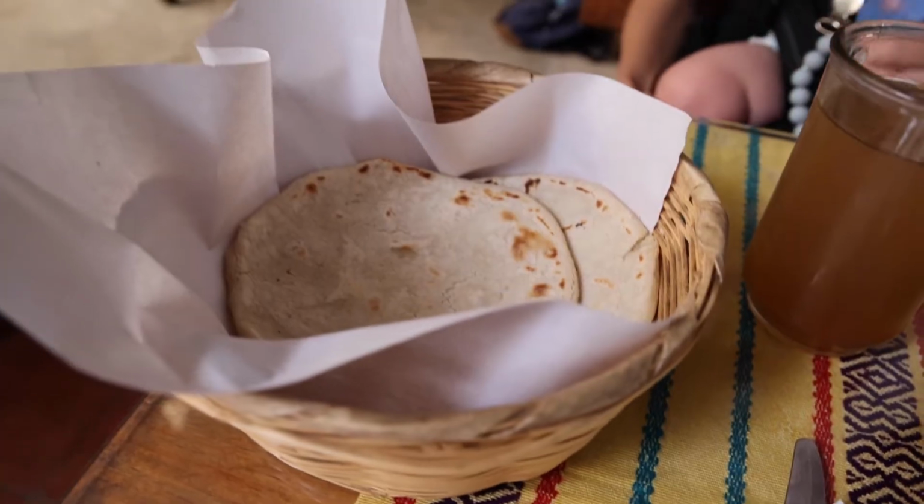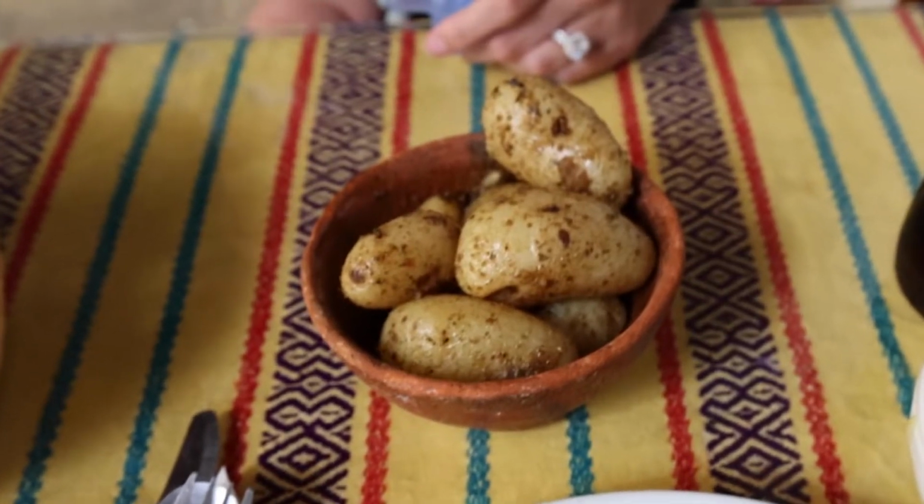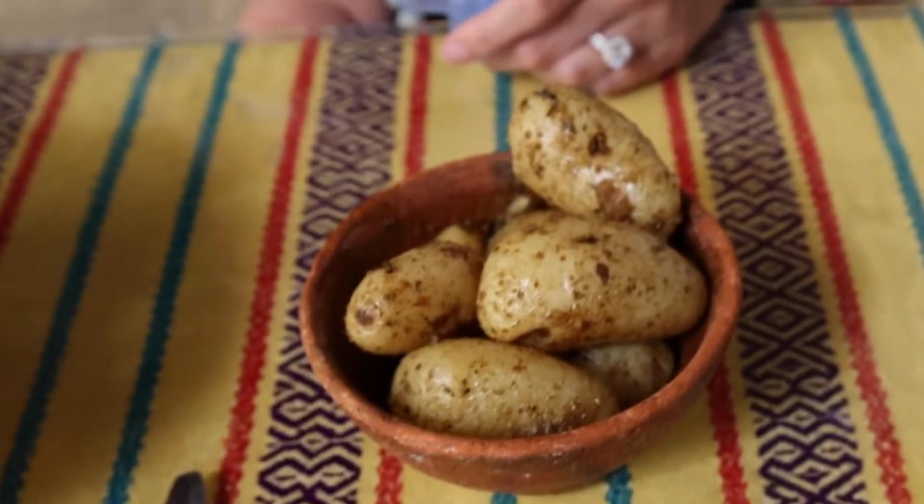Every single meal you eat in Guatemala will come with corn tortillas. Legend has it that the very first corn anywhere on planet Earth was discovered here in Guatemala, so it's a staple for their cooking here. The potatoes are seasoned beautifully. Got some garlic, salt, pepper, doused in olive oil. Very good.